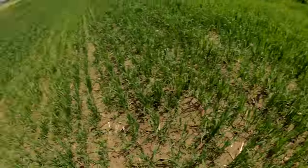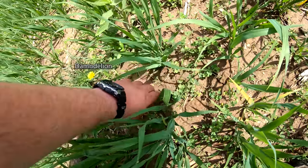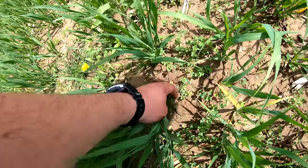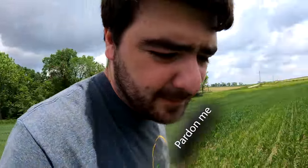So now we're standing out in the oats field that is by the buildings at my place, and just walking around, looking through it, looking at the alfalfa underneath. So here's the oats, here's the alfalfa. The oats is serving as a parent crop to the alfalfa here. And once we cut the oats off, then the alfalfa will take over. And typically we'll cut the new seeding later in the fall.